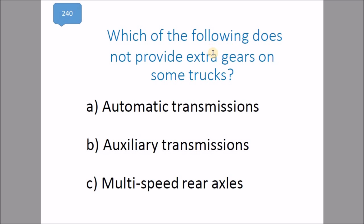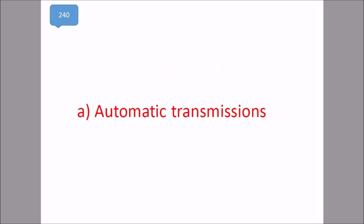Which of the following does not provide extra gears on some trucks? Automatic transmissions. That is correct. Automatic transmissions.